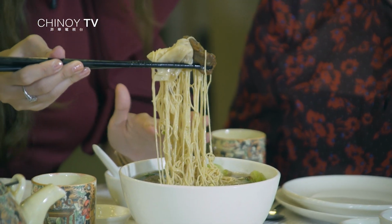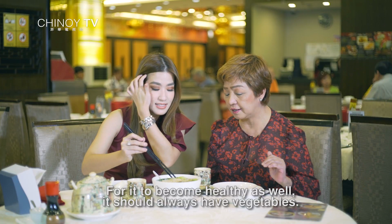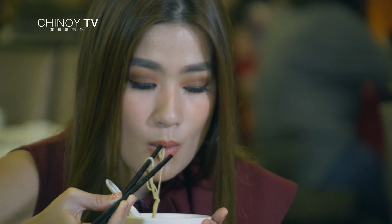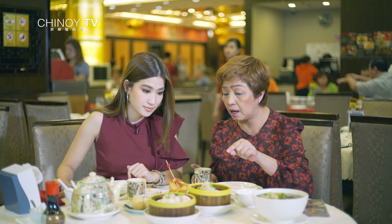So your beef wonton noodles, you already have, of course, the beef. Yes, and of course, your noodles. Para naman maging healthy siya. Yes. Kaya kailangan lagi may veggie. This one is the seafood fungus dumpling. Highlight this, the green crabbery. We top it with white fungus.